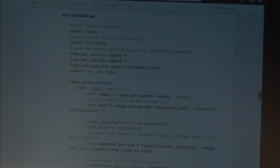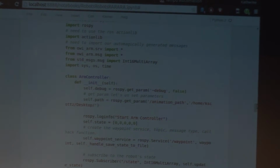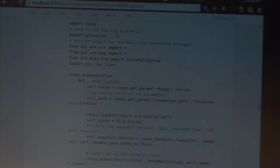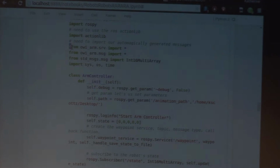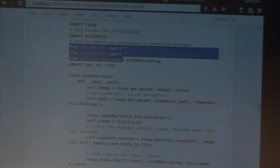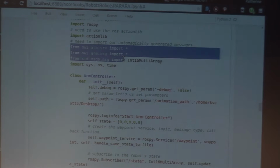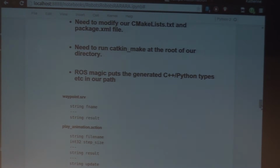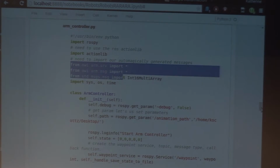All right, so let's take a look at this. This is what I'm calling armcontroller.py, and this is the thing that will run that service and that action. To do this, we need to import actionlib, and we also need to import the service and the action messages that we just wrote. ROS takes care of all of this. If I write this service and this action message up here, and I tell ROS where they are, ROS will basically make the Python type that I need to use to send these messages over the ROS bus.